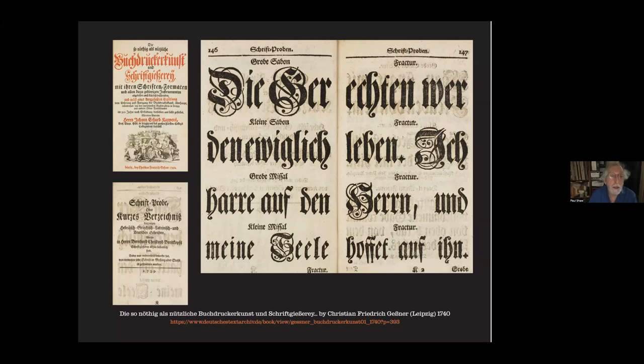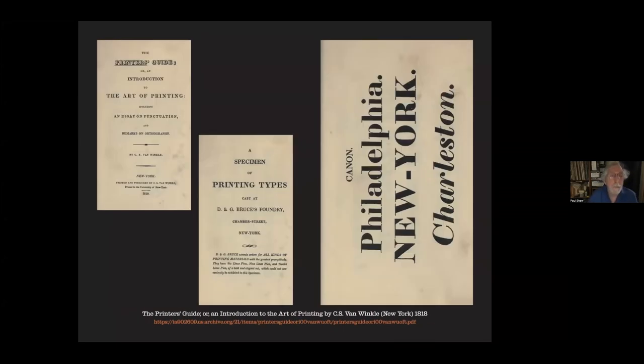And you're seeing the title page of the book and the title page of the specimen, which begins around, I think, page 145 on the left. And then you're seeing a spread from the specimen enlarged. There are a number of these, and this is an American example.